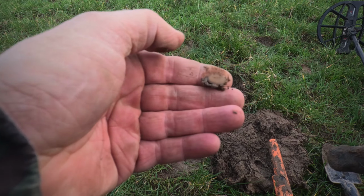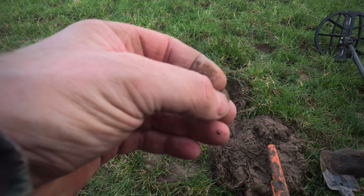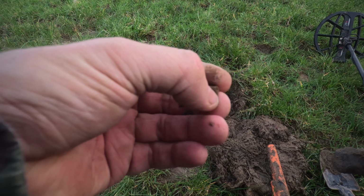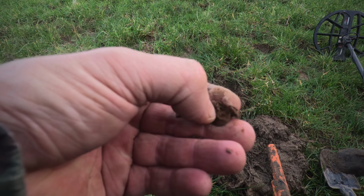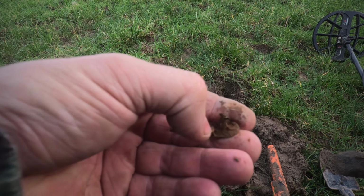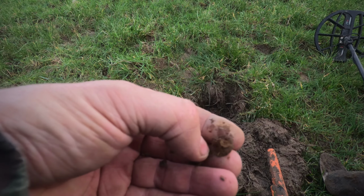Yeah, just on my way back to the car. I got another button here, I think. I can feel the shank on the back. I don't like to push them too hard because they just snap completely off, and it's just all you've got. It's a bit of rubbish, but I think that shank's going to be okay. Yeah, give it a clean later. Keep that one.